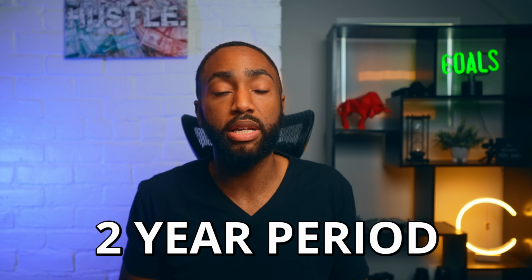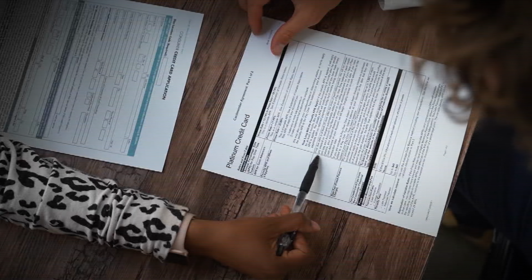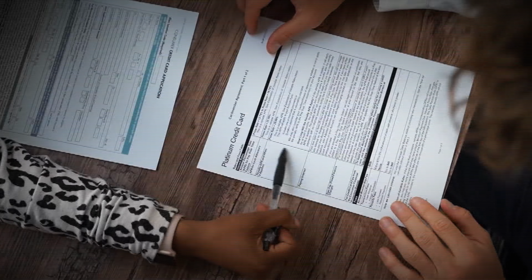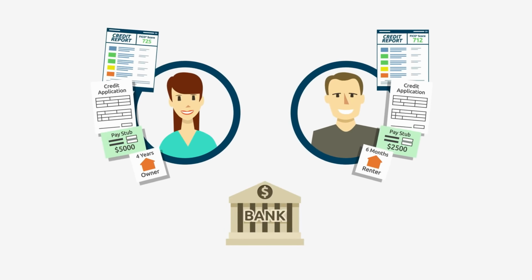The next thing you can do is keep hard credit inquiries to an absolute minimum. Having around 5 inquiries within a 2-year period is a good target to shoot for. Some credit card issuers are more inquiry sensitive than others. For example, Citi seems to really care about how many recent inquiries you've had on your credit report. Every cardholder that I've come across who was approved for a limit increase with them had 3 or fewer hard credit pulls on their file in the previous 6 months.